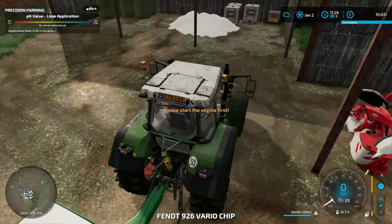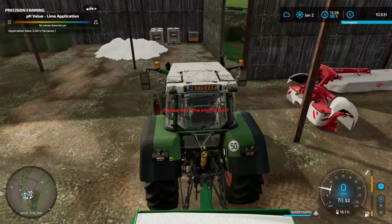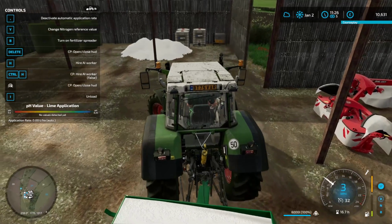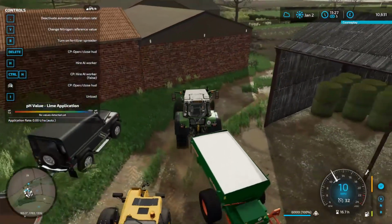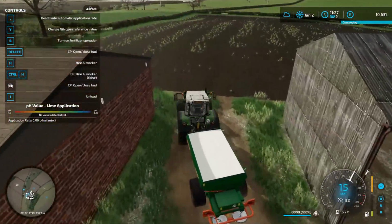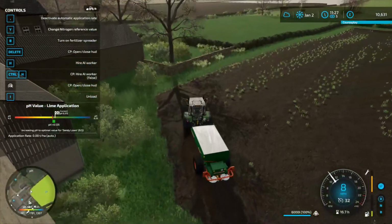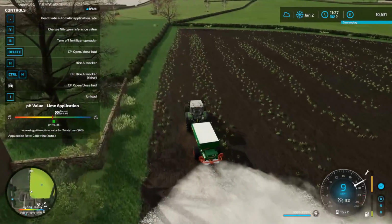Now, I want to keep an eye on how much lime we actually got, because I think that will be very useful to know. Why would I change the nitrogen reference value? We're not spreading nitrogen. It thinks we're spreading fertilizer. As soon as we get on the field, it's going to realise what we're doing. So, it's 18 metres, which means I should have a pretty good working width.